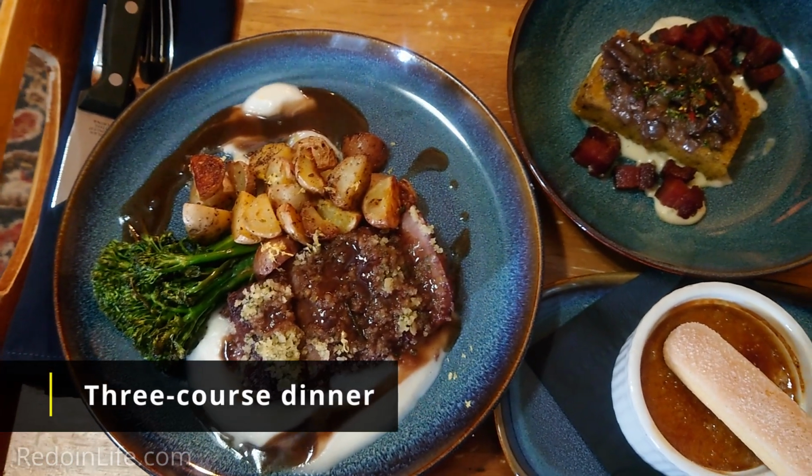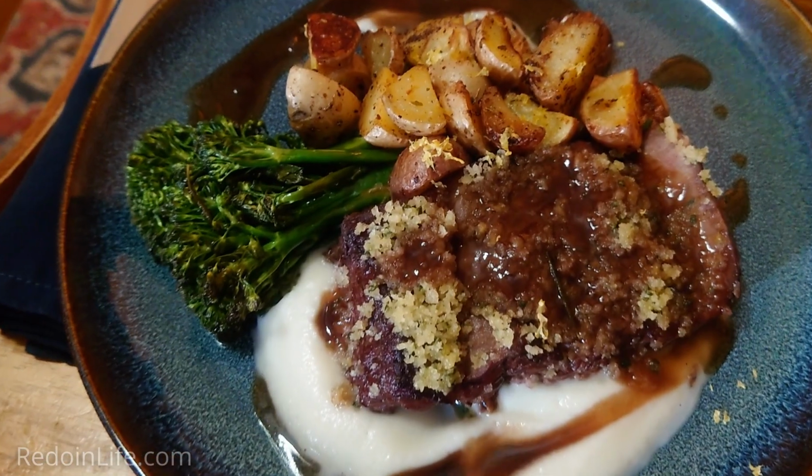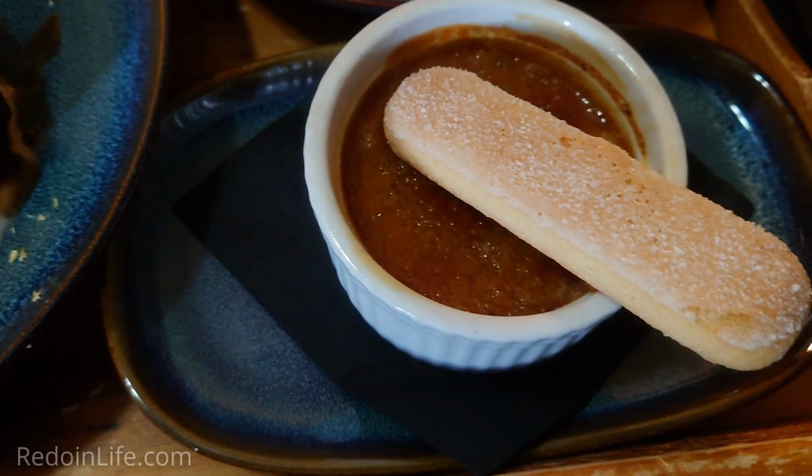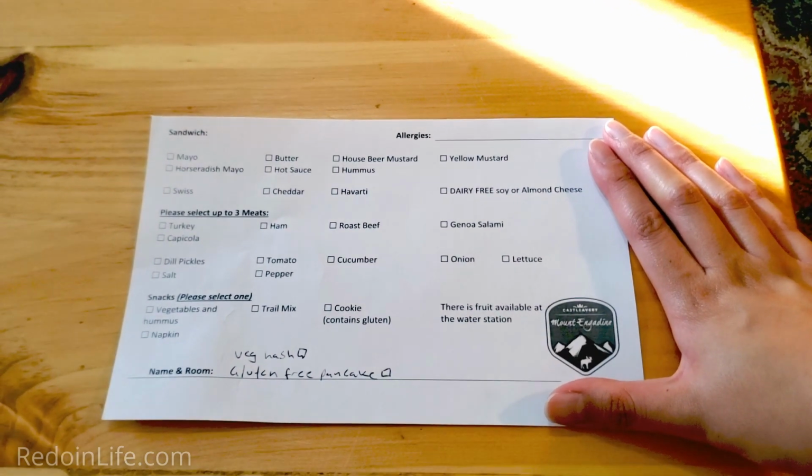Dinner is a 3-course set menu that includes an appetizer, main entree, and dessert. This is served at 7 p.m. You will be given a form at this time to create your packed lunch. More on that in a bit.